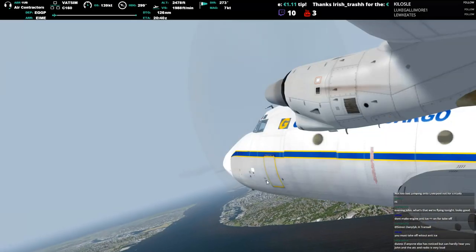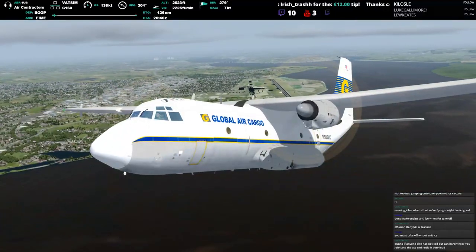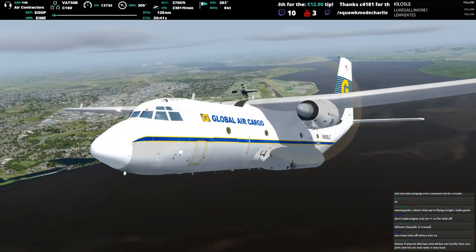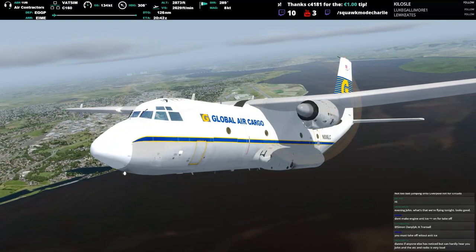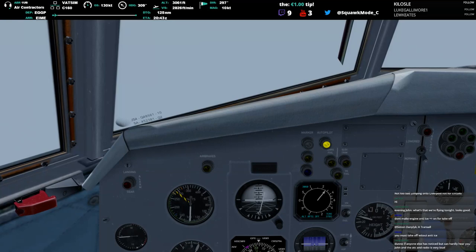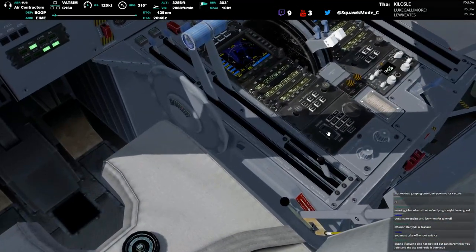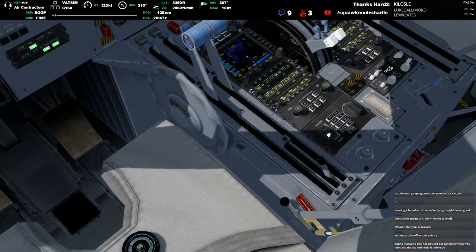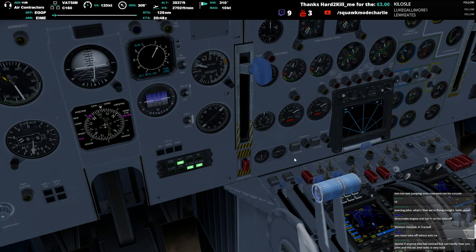Golf Sierra Indigo X-ray Tango, approaching C4 VRP. Golf X-ray Tango, roger. No further communications at this time, you can switch to Unicom. Enjoy your flight to the island, see you again, bye-bye. Roger, switching Unicom, thank you for your help, have a great night. Goodbye, Golf X-ray Tango. Bye-bye.